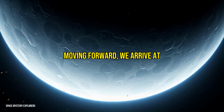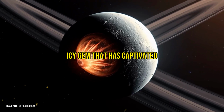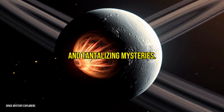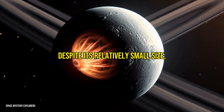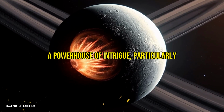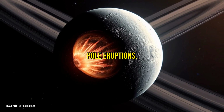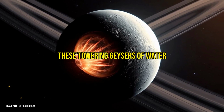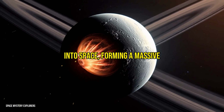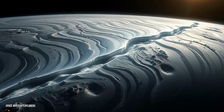Moving forward, we arrive at Saturn's enchanting moon, Enceladus, an icy gem that has captivated scientists with its extraordinary features and tantalizing mysteries. Despite its relatively small size, Enceladus has proven to be a powerhouse of intrigue, particularly because of its stunning South Pole eruptions. These towering geysers of water vapor shoot hundreds of miles into space, forming a massive plume that has been studied extensively by probes like Cassini.